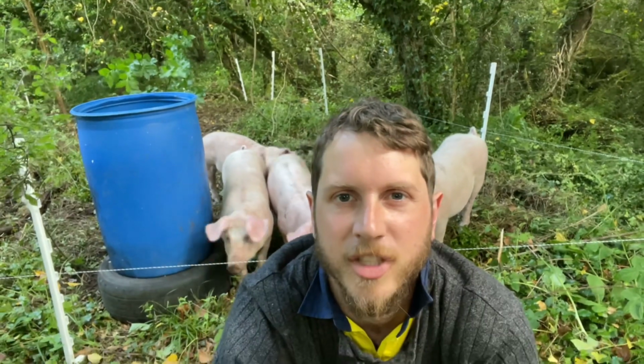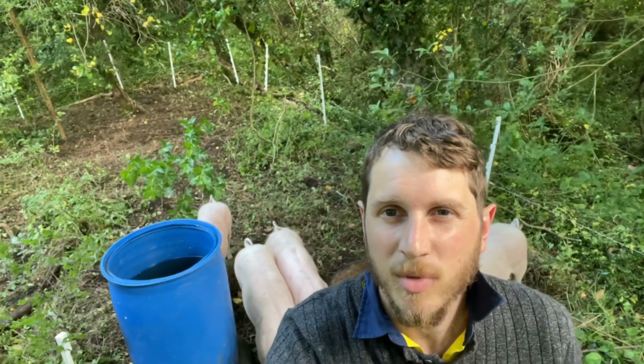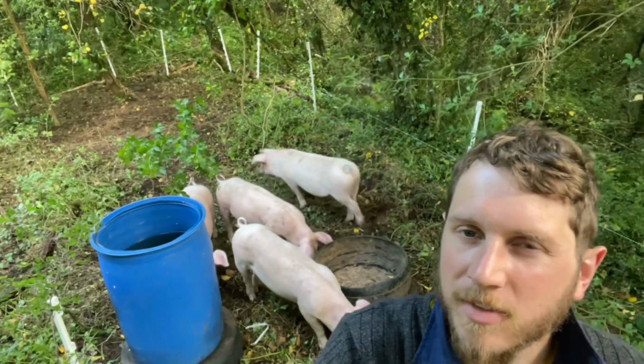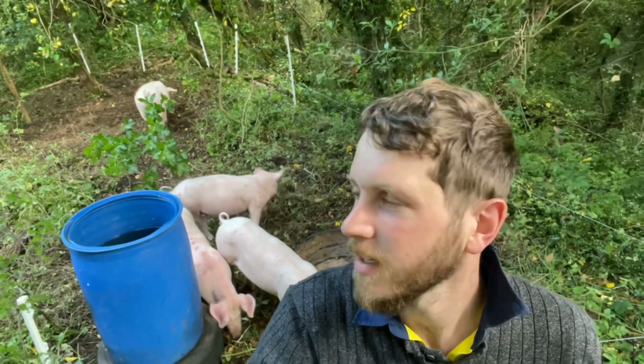So here we are 3 days on after moving them into their second paddock down here in the forested area. They've done quite a lot of disturbance already, which is great to see. As they get bigger they'll disturb more and more quickly, so we'll have to either give them a bigger patch or give them less time in one area. So they all seem very happy. They're just after getting their feed and they're in for the night, and hopefully they'll stay inside the fence.